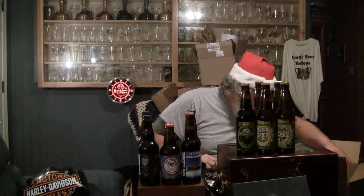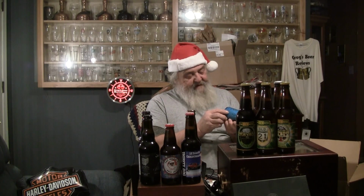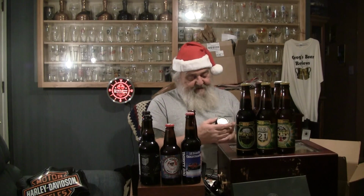And looks like we got a couple cans in here. This is Jackie O's Hop Riot Rye India Pale Ale brewed with rye malt and lots of hops, it says. Sustainably crafted with purpose. 6.5% alcohol by volume, and the can date is 10/01 of 2014.